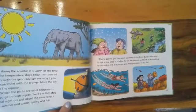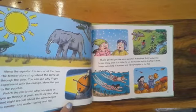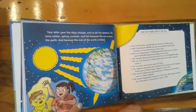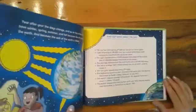That's good if you like warm weather all the time, but it's also nice to see snow once in a while, to see flowers and birds of springtime, to go swimming in summer and have pumpkins in the fall. Year after year, the days change, and so do the seasons. We have winter, spring, summer, and fall because the sun warms the earth and because the axis of the earth is tilted.